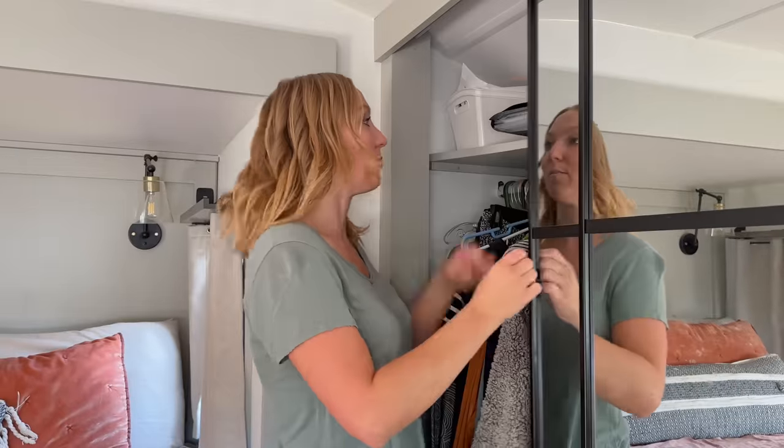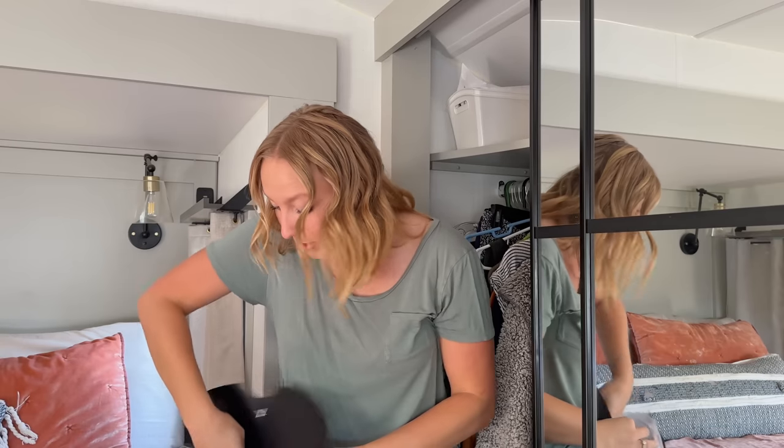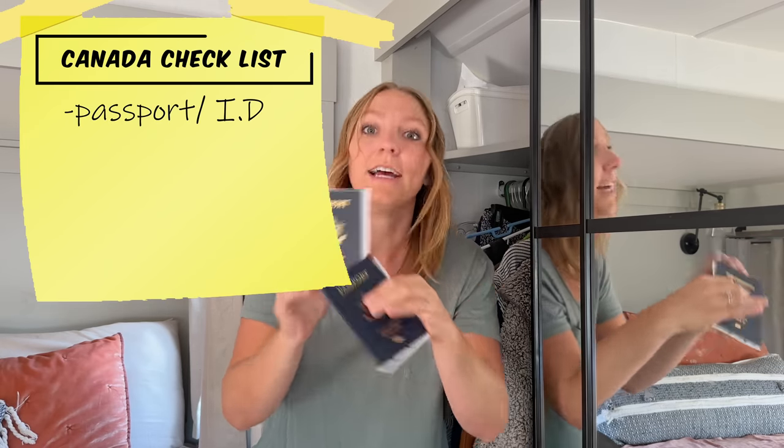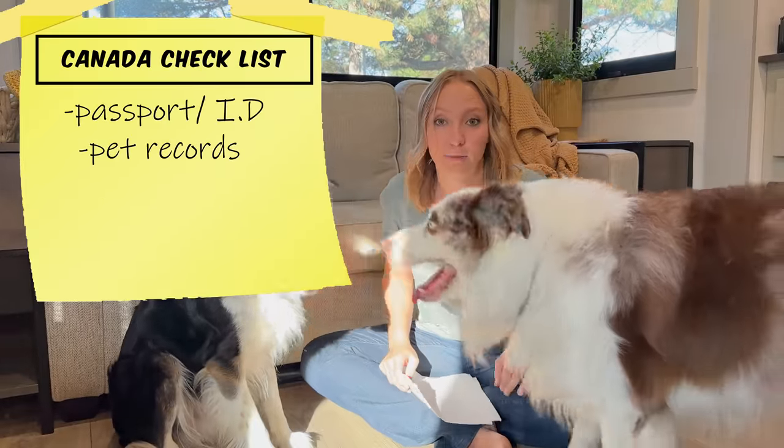Okay, first up, the most obvious: identification. So you and anyone crossing the border, including minors, are gonna need proper identification, like a passport or passport cards, and the driver does need their driver's license, obviously. For your pets, you're gonna wanna make sure you have their updated shot records, especially the rabies vaccine.